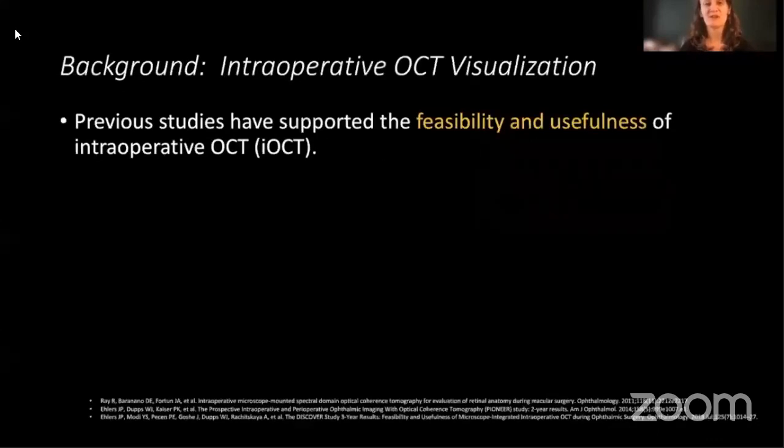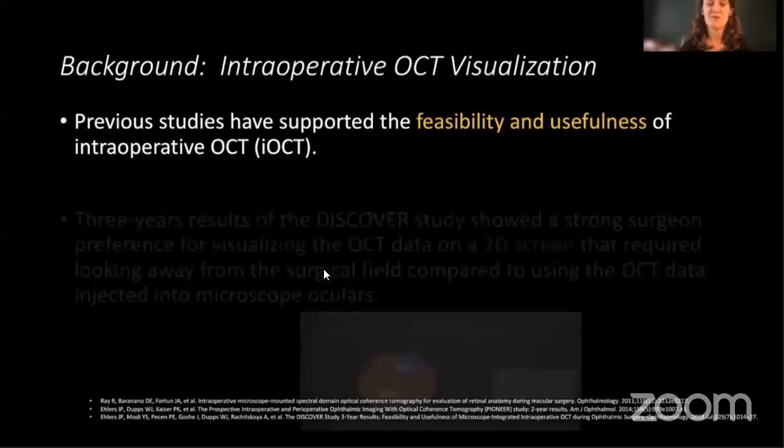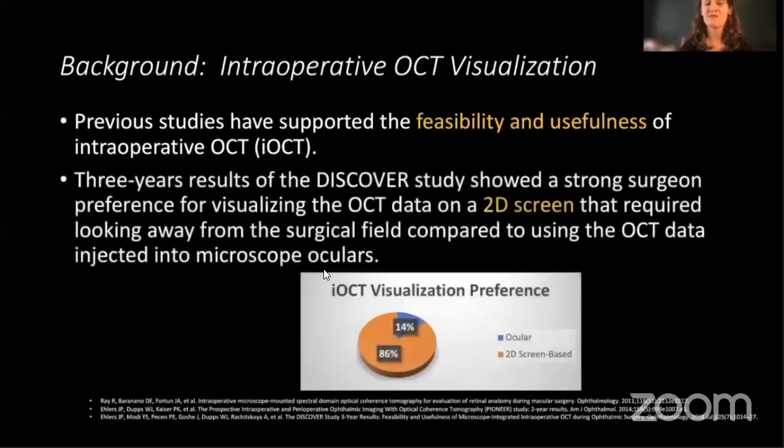Previous studies have supported the feasibility and usefulness of intraoperative OCT, including the DISCOVER study, which is a prospective study that showed a strong surgeon preference for visualizing the OCT data on a 2D screen that required looking away from the surgical field, compared to using OCT data that's injected into the microscope oculars. This might in part be due to the limited visualization of the OCT when it's injected into the microscope oculars, as well as the fact that those images need to be transparent.